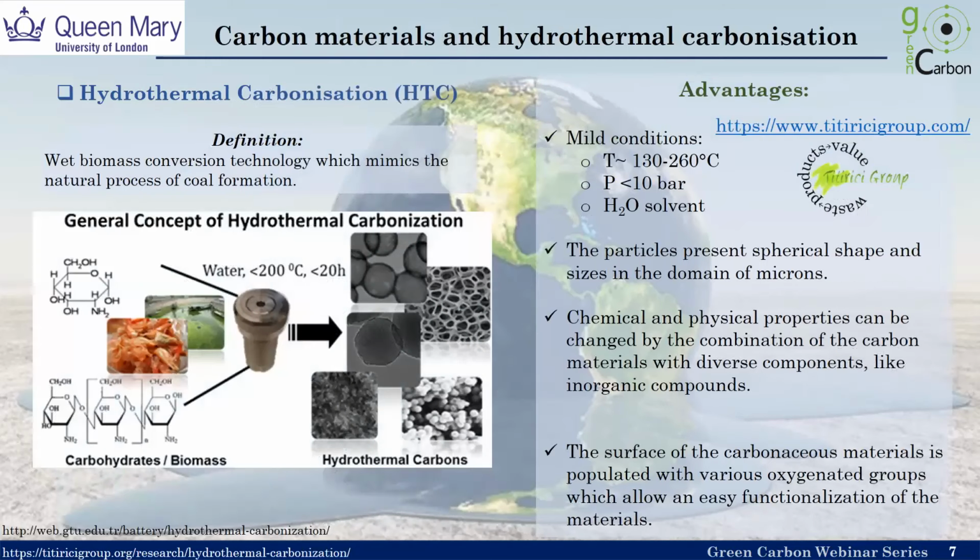So the way we prepare our materials is called hydrothermal carbonization, and probably everyone here knows what this means. This is a methodology very used in our group. If you visit our webpage, you will see how my colleagues are preparing their powders via hydrothermal carbonization and using them in different applications.